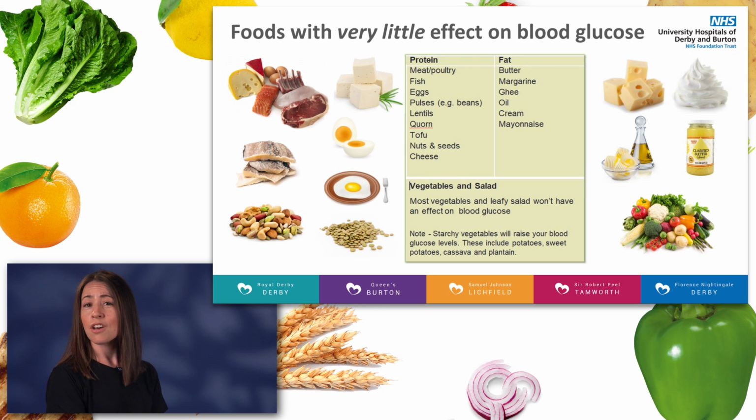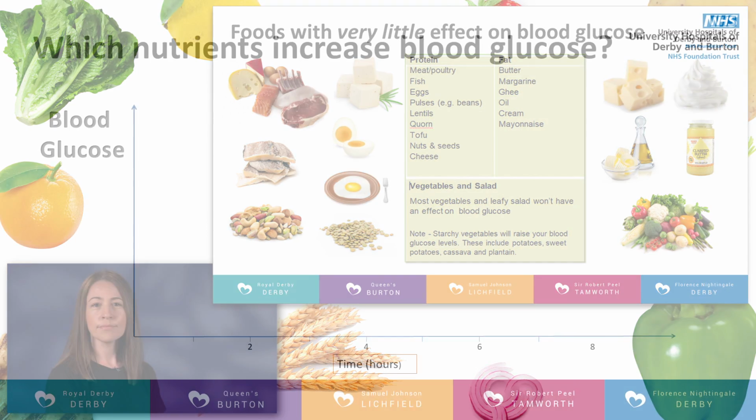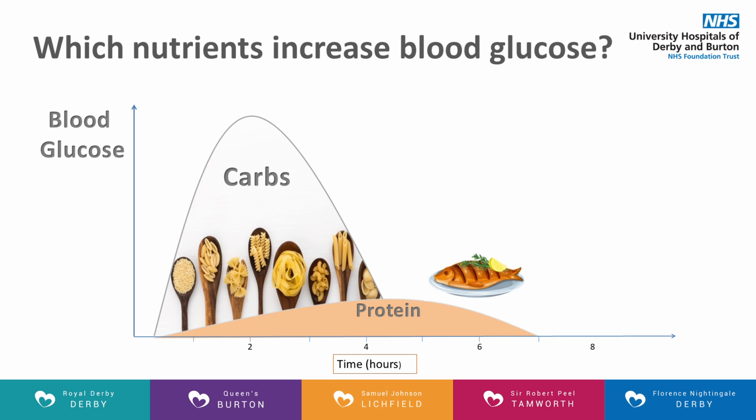However, certain starchy vegetables can increase our blood glucose, and these include all kinds of potatoes, cassava and plantain. Let's have a look at the different nutrients and their effect on blood glucose. As you can see here, carbohydrate is broken down into glucose and causes a rise in blood sugar soon after it is eaten. Protein foods are not immediately broken down into glucose and so have very little effect on our blood sugars. The same can be said for foods which are mostly fat.